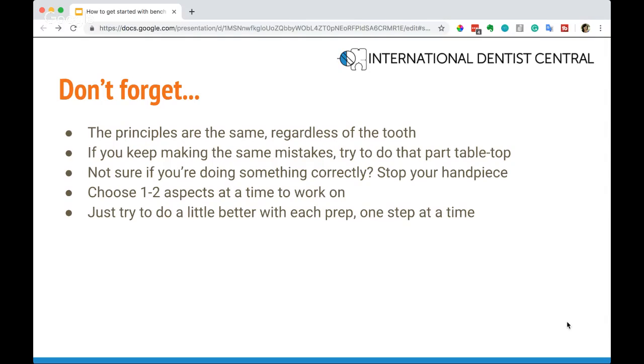Don't try to work on every single part of a preparation at once. When you try to make everything a priority in your practice, you're really making nothing a priority. Have priorities. Choose 1 or 2 things at a time you're working on for each preparation. Try to get really good at that so it doesn't take as much effort, and then find another 1 or 2 things. But yeah, prioritize. And just try to do a little bit better this prep than you did the last. Just inching forward. As long as you're doing that, you're heading in the right direction.